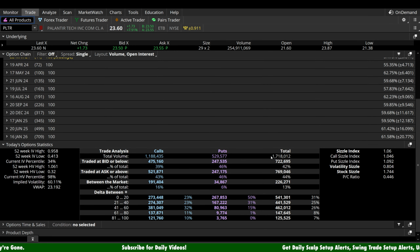Now, what's the options chain telling us today? What's their bias here? 1.7 million total contracts traded here today. We have nearly 1.19 million calls and 529,000 puts. We're looking at more than double the bullish bias in the overall call-put ratio compared to the put side. Short-term speculators, relatively undecided actually. 0 to 20 delta, that's 273,000 calls compared to almost 268,000 puts.